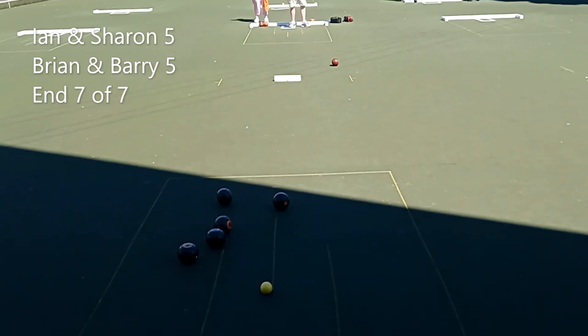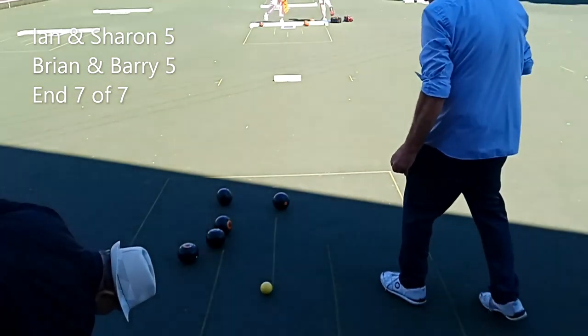Yeah, this is a good line. It's all on the weight now. I think it's okay. It's probably actually, no, it's going to be too long. That was the right line though. It did come back.